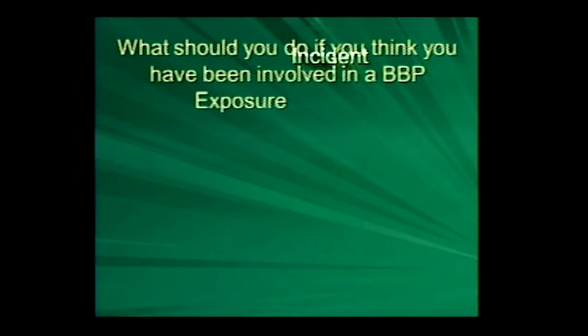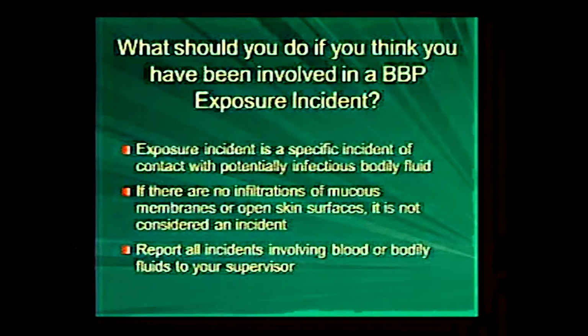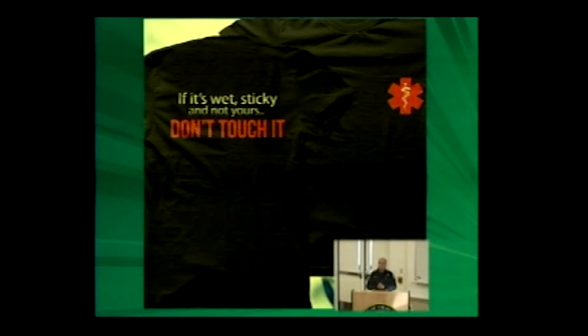So if you think that you've been exposed, what do you want to do? First of all, we want you to know how you may have been exposed to the bloodborne pathogens. What method were you exposed by? If there is no infiltration of the mucous membranes or open skin, it's not considered a real threat or a real injury, but we still want you to wash up and report anything that you would like to report. It's very important that you do a first report of injury on any exposure because, again, sometimes symptoms don't show up for quite some time. So simply put, if it's wet, sticky, and it's not yours, don't touch it.